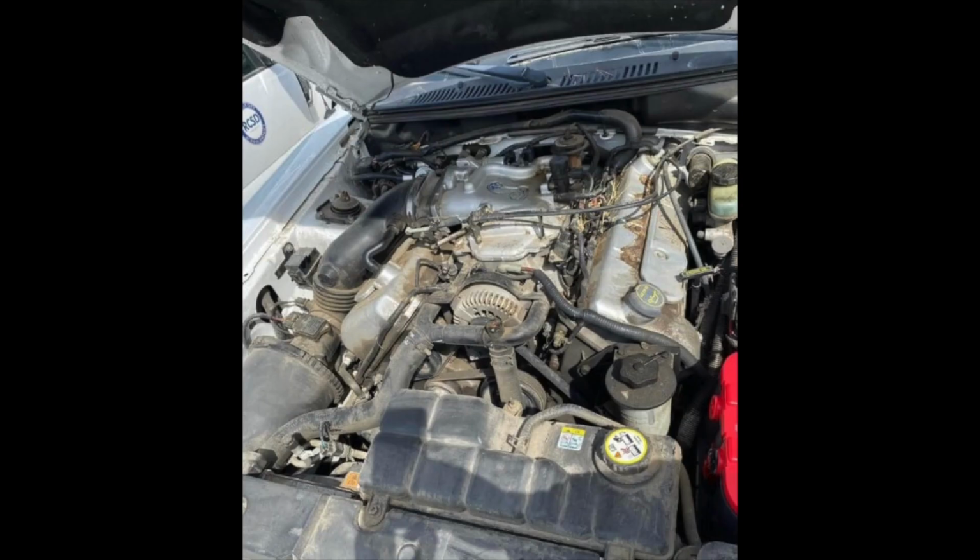I think this is a pretty stupid thing to do to this car, and that's my opinion. So anyway, just wanted to document this and share this. Hopefully the car gets saved. Maybe somebody will save the shell and try to bring it back, but it's just really too bad to see.